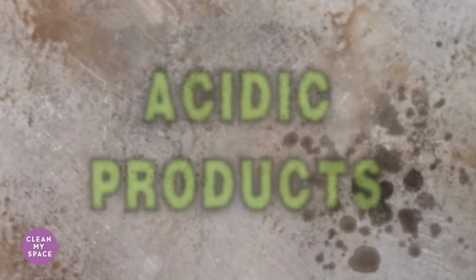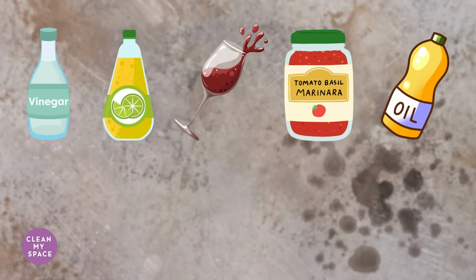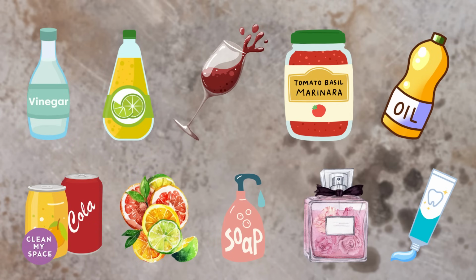Nobody wants that. Now, even if your stone countertops are touted to be stain resistant, you still want to deal with these spills right away. So what qualifies for an acid stain here? Well, anything acidic. It can be vinegar, lemon juice, wine, tomato sauce, oil, soft drinks, citrus fruits, soap, perfume, toothpaste. The list goes on. Truly, the way I treat anything on the counter is as soon as it's on there, I want to wipe it up right away, because you just never know.